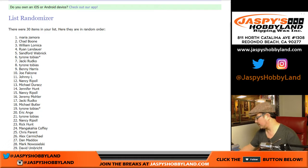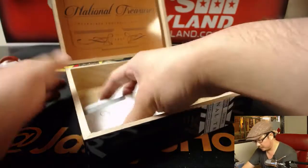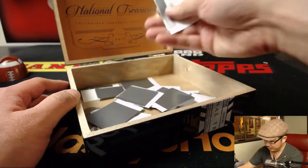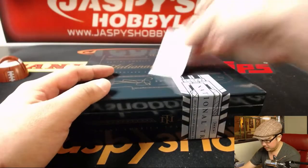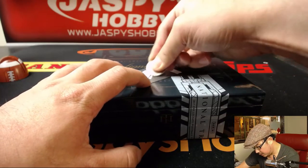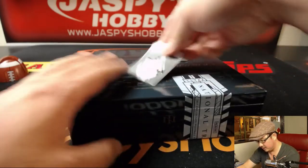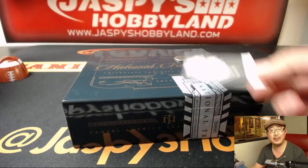So let's pop this guy open. Find a random one here. We'll go with this. And you're going to get... Nice. That's not bad. There you go. $25 of break credit coming your way.